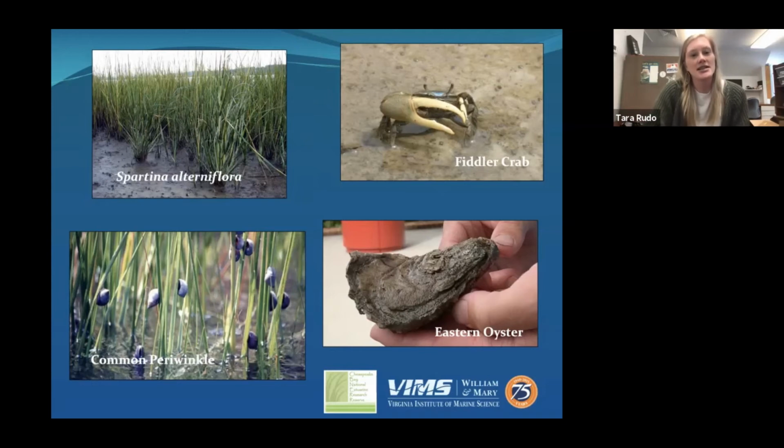So this plant up here is called Spartina alterniflora. It is a salt-tolerant cordgrass, and it's very abundant in a lot of estuaries. And it usually tends to be very green during the warmer months of the year, and it'll start to turn brown during the colder time. But a lot of species will utilize this cordgrass, like our common periwinkle snail down there. You'll see them actually climbing up the grass to escape the tide that's coming in, and then they'll crawl back down when the tide goes out and it's safe for them to come back down. But they'll actually eat things along that cordgrass, or they'll eat the cordgrass itself.